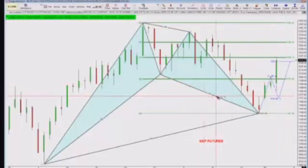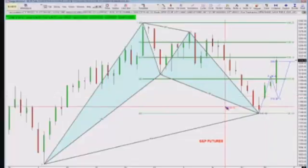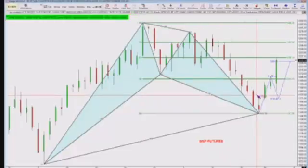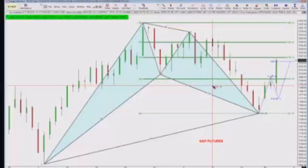What you can see that we did yesterday, in certainly overnight trading, yesterday, November 29th, was we hit the first area that is normal to hit. That's the 0.382 retracement of that move from the A point, the high on October 27th, to the low that we had on Friday. It is normal in any retracement, especially any Gartley pattern, that your first move is going to be up to that 0.382. I know it, you know it, or if you didn't know it, you now know it.